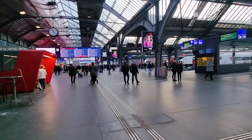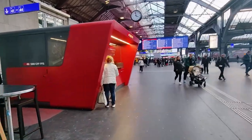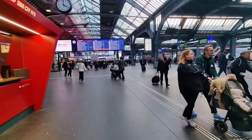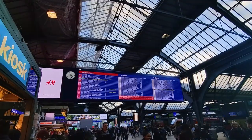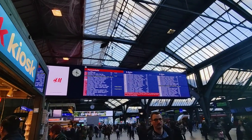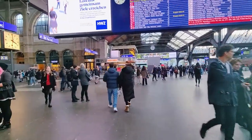Zürich Hauptbahnhof is a major rail hub and is pretty much the heart of the Swiss Railways, with service to every corner of Switzerland every hour. So let's check the departure board and find out where our train leaves from. Turns out it's actually from platform 18, which is right where we came from. But let me show you some more of the station right before we leave.